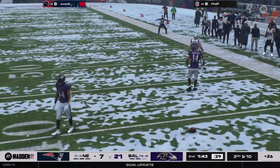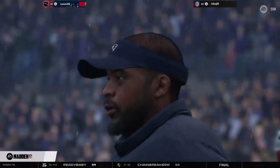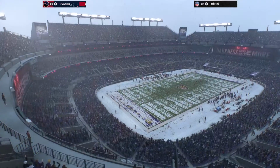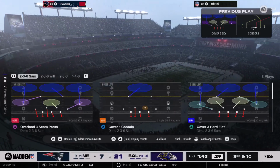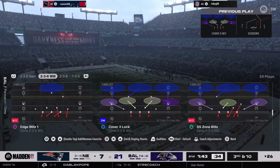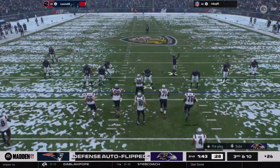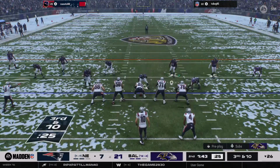This throw incomplete. Picked off, and with his pedigree, he doesn't drop many of those. But third down coming up. Now the Patriots going to use one of their timeouts as they'll head to the sideline and talk over what to do next. So back-to-back incompletions, and that has them staring at a 3rd and 10.